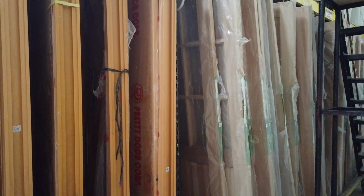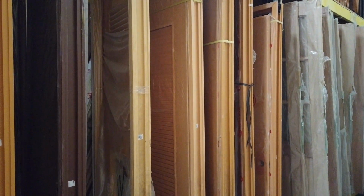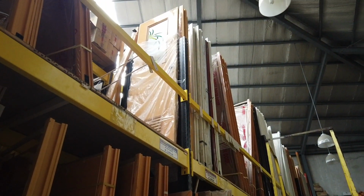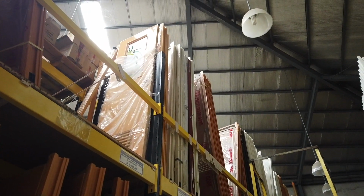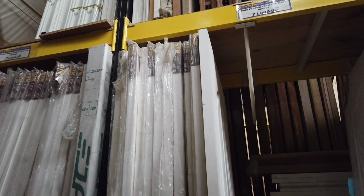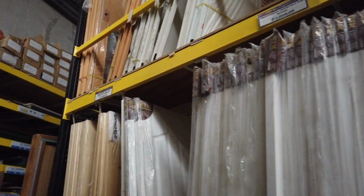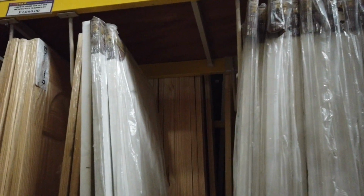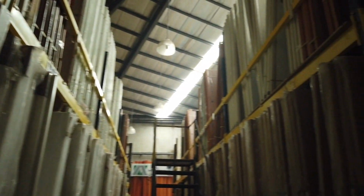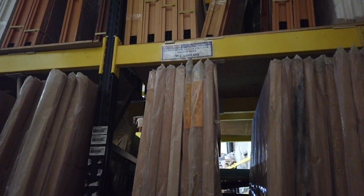I'm here now in the open hardware near our place, the Savers Home Depot. I'm looking at their PVC doors for the toilet of the budget bungalow and seeing what's the cheapest. The cheapest I've seen on their pricing, Pretty Doors, is 1.2. That's 1.6. I think I've seen 1.2 here. That one, 1,200.